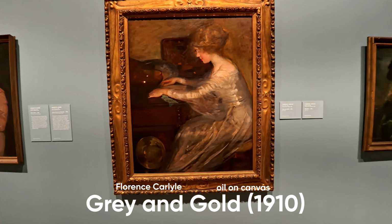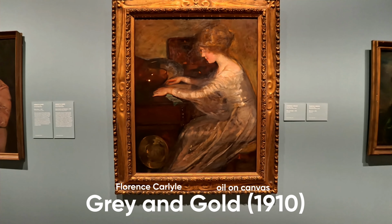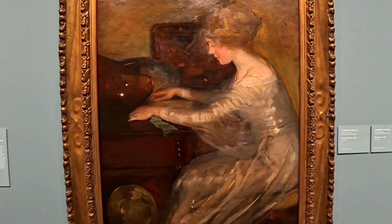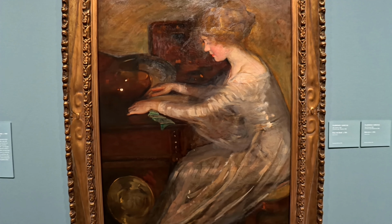Next on our tour we have Grey and Gold, 1910, by Florence Carlyle. This painting feels like a stolen moment, almost like a candid photograph before photography was widely accessible.